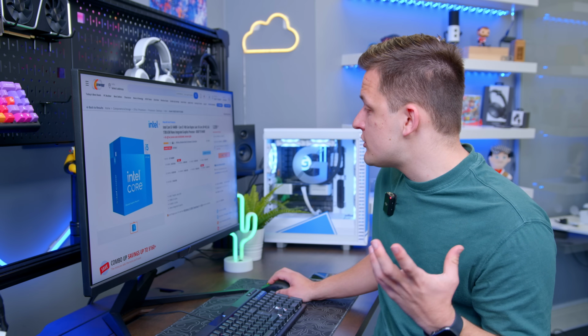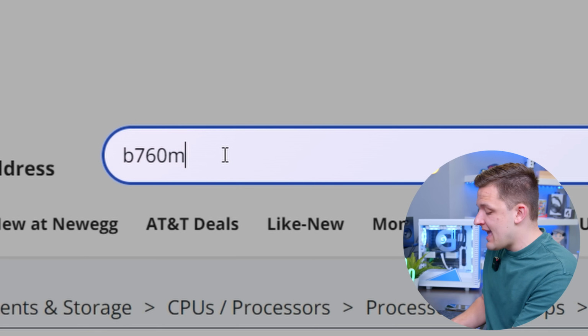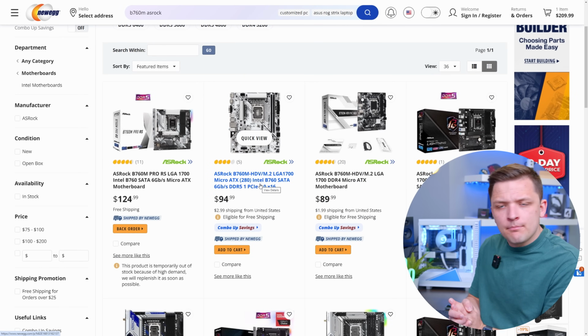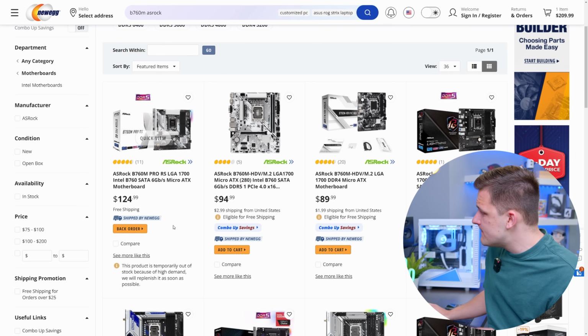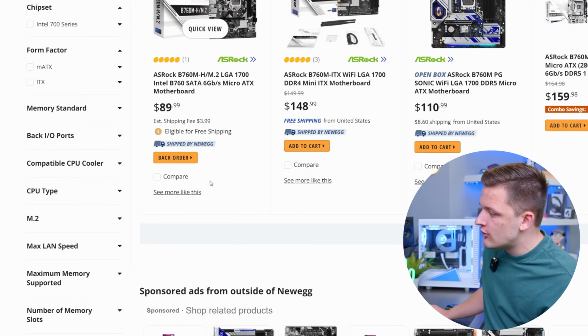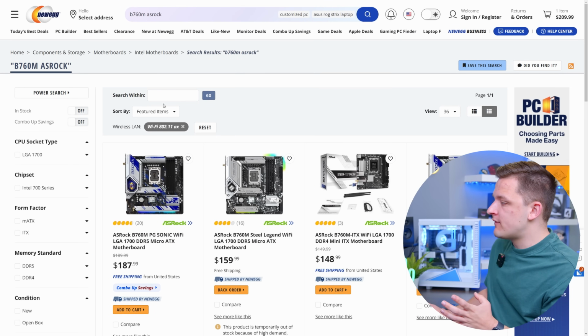Just over $200 is really, really not too bad, and it actually allows us to stick with our B760M ASRock motherboard from the previous build. It's been a while since Intel have been really competitive at this price point, and it's great to see. Now, the board we used before was good, but I'd like something with Wi-Fi. So again, I'm going to go down to some of our filters and enable the wireless LAN option. We want a board that has that Wi-Fi connectivity.